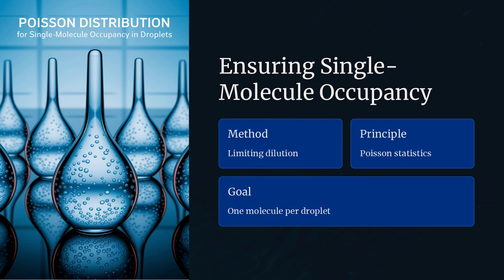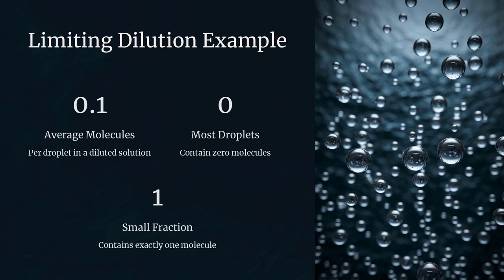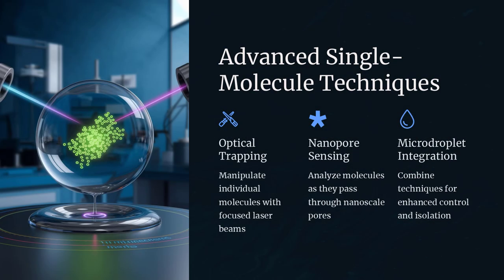Fluorescence microscopy, particularly total internal reflection fluorescence, TIRF, microscopy, is one of the most common methods. TIRF microscopy excels at reducing background fluorescence by only exciting molecules near the surface of a droplet, making it possible to detect the faint signals emitted by single molecules. For instance, in studies of DNA-protein interactions, a fluorescently labeled DNA strand can be confined in a droplet, and its interaction with a binding protein can be observed as changes in fluorescence intensity or wavelength.